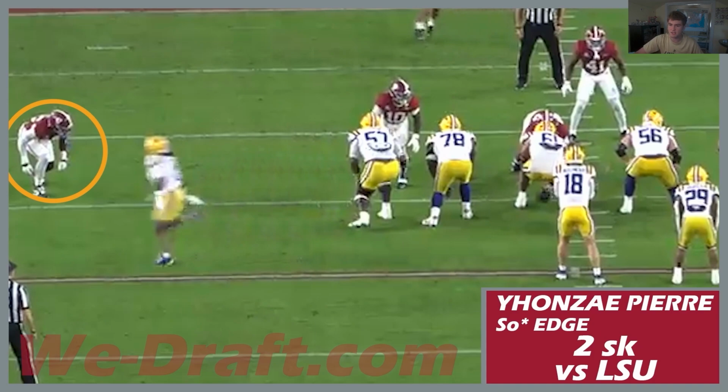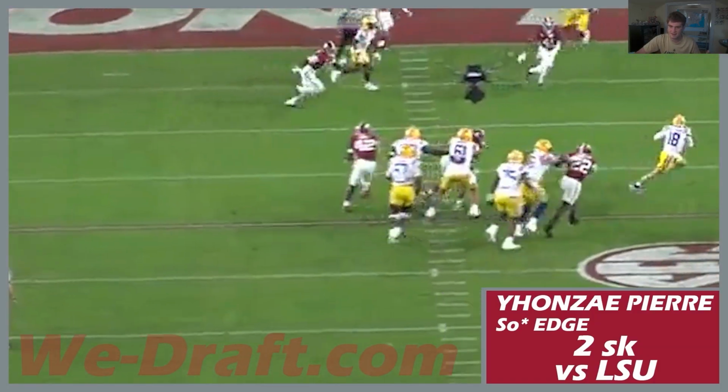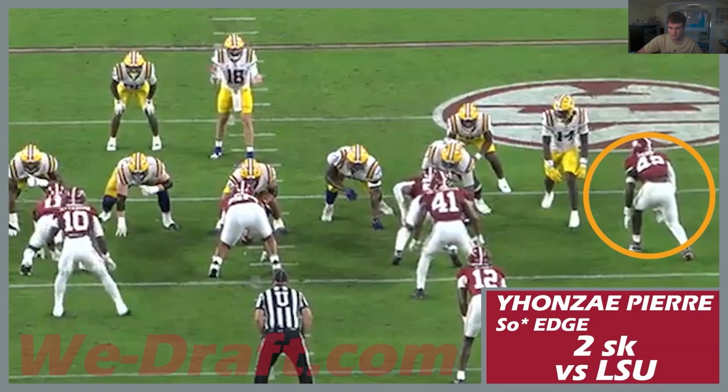But when you give him this much space to get a running start here, this is when he's really powerful. We'll see it this entire game. Just watch the left tackle 57's helmet. Watch the way that it just kind of jerks back like that. To me, that's how you can kind of tell how strong, or how powerful rather, a football player is.